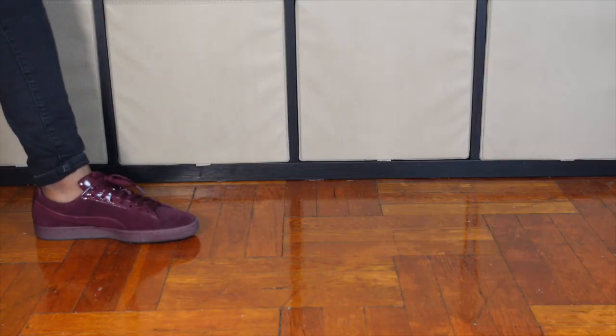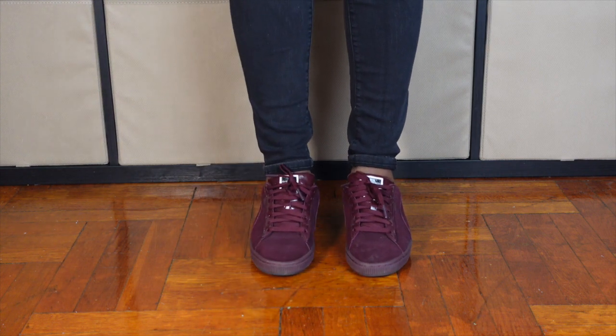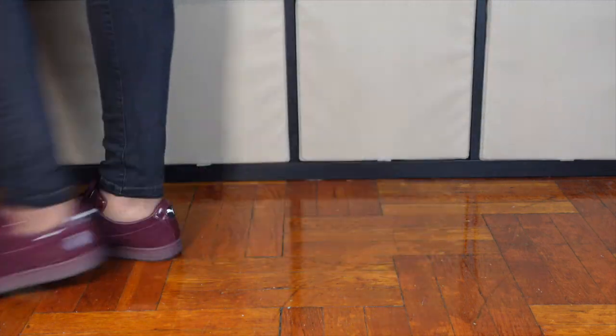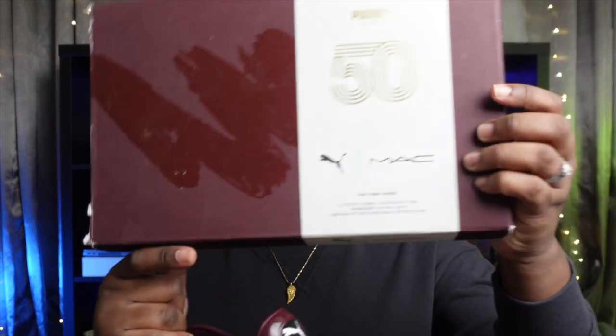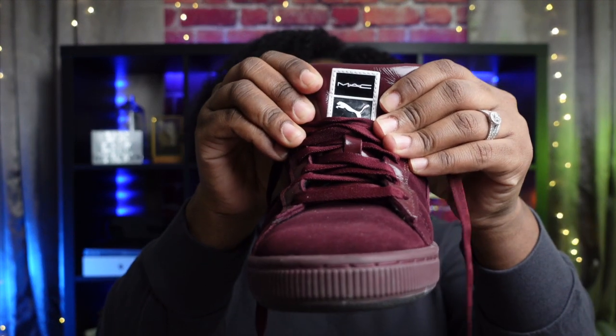This one, my brother got for me. I am in love with this color. So this is like burgundy. This one was actually a collaboration. It was reimagined by MAC, so MAC Cosmetics, and it was inspired by their iconic MAC lipstick in Sin. This is the box that it came in, and I love the color. So this is a nice burgundy, and then on the tongue it just says MAC, and then it tells you on the inside the lipstick that it was inspired by.